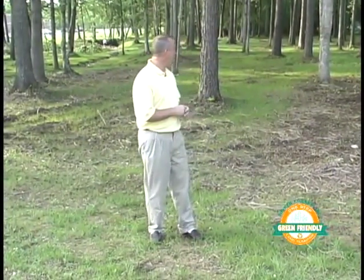Here we are 2 weeks later. Please note the beauty of the finished product. The environment is safe from erosion and the nutrients have been turned back into the soil. There's been no haul off and no burning. Joseph Lumber's one-step green-friendly land clearing process, saving the environment one plot of land at a time.